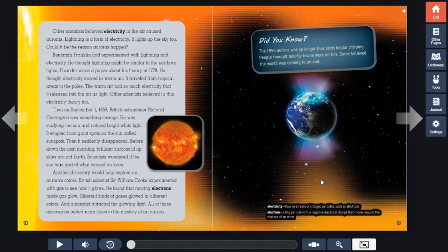Another discovery would help explain an aurora's colors. British scientist Sir William Crookes experimented with gas to see how it glows. He found that moving electrons made gas glow. Different kinds of gases glowed in different colors, and a magnet attracted the glowing light. All of these discoveries added more clues to the mystery of an aurora.